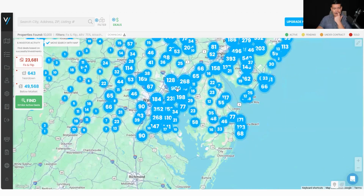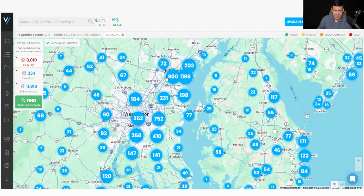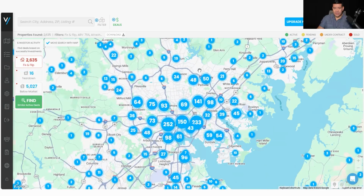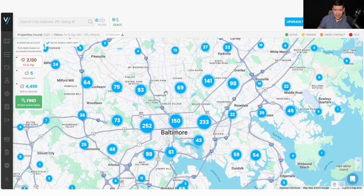So once you choose a market, and again, be very conscious. Don't just choose a market because you live there or you're familiar with it. Let the data lead you there. All right, so let's say we liked Baltimore. Baltimore has a decent amount of activity in it. And you could do this 100% virtually too. You don't have to live there. I did several deals in St. Louis 100% virtually without having ever set foot there. And I did it using this exact strategy I'm showing you. So let's say we like this here.